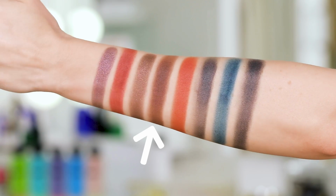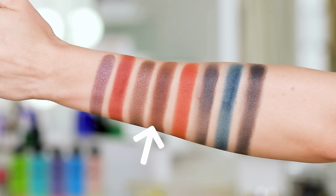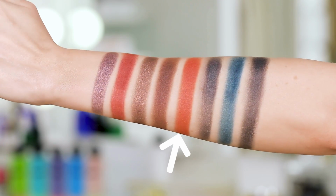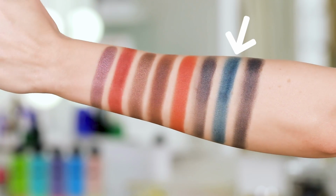We have a deep espresso brown that blends so nicely. It is not patchy, it wears well, it does not fluff everywhere. There's not a lot of fallout with any of these, so that's really great also. Then we have another rust shade. We have a deeper green, almost black, kind of a navy blue, and then a black.